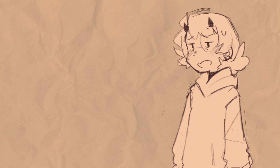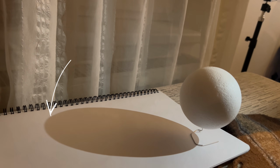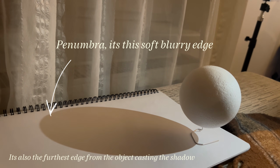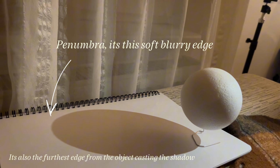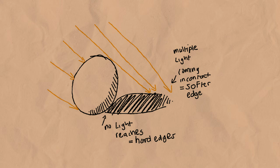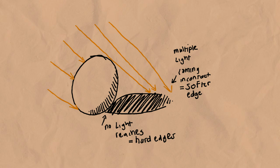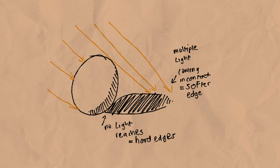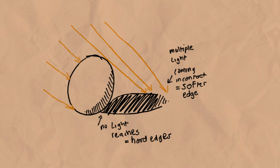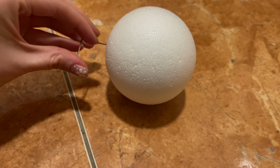And then we have this weird one, the penumbra. The penumbra is the soft edge on the cast shadows, so the one we just spoke about. This is the soft, fluffy edge that you see here. The reason why it's blurring is because there are multiple light sources catching onto this part of the cast shadow. But that's the very scientific way of thinking about it. How I like to think about it is the further the object's cast shadow is from the actual object, the blurrier the shadow will be.